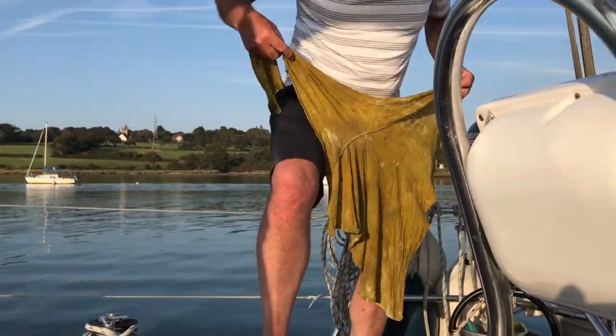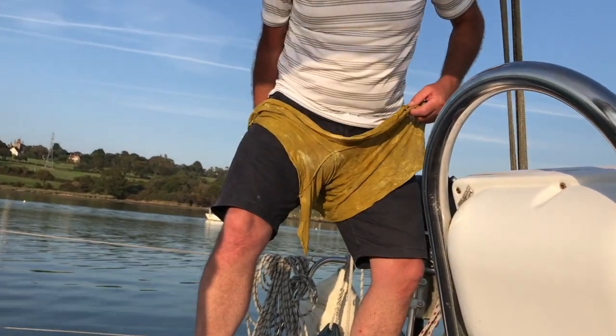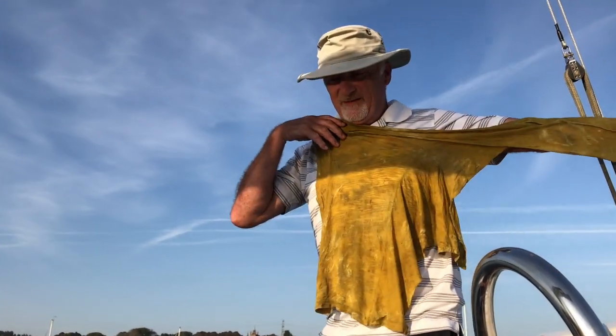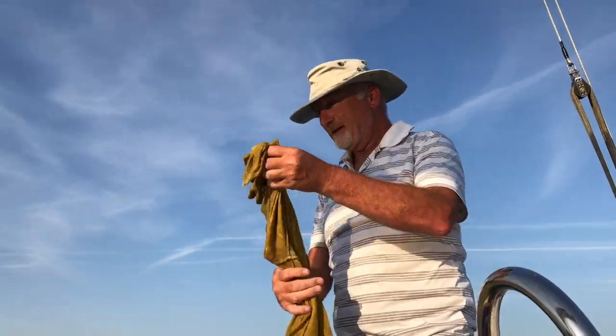I think that's possibly... It's not pants. It's definitely not pants. What is it then? Well, it's got t-shirt buttons. That is a lady's top. It is. That is a lady's top. Whose top is it? That's what we want to know.